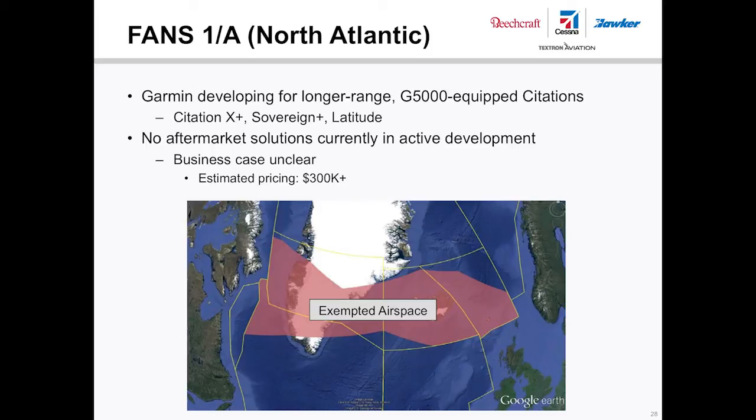If you fly the North Atlantic regularly in an existing Citation or Hawker aircraft, for example, let us know if you operate there enough that you think you'd want to go to that much expense to be able to do that. But typically aircraft with the range of the aircraft we have produced will usually fly those northerly routes anyway. So let us know. We're interested in hearing from you, but as of this time we have no programs in active development for the aftermarket.